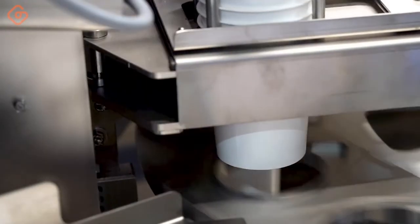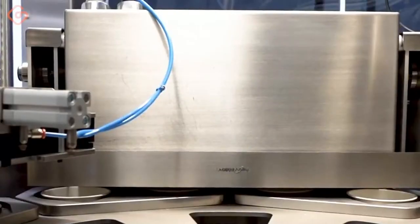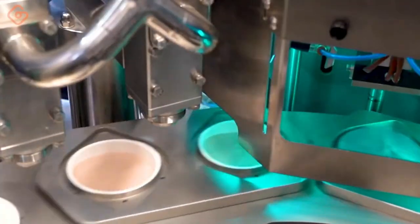Entering a food processing factory is an exciting adventure. The fragrant scents from fresh ingredients, the bustling sounds of operating machinery, and the vibrant colors of the foods create a vibrant and exciting atmosphere.